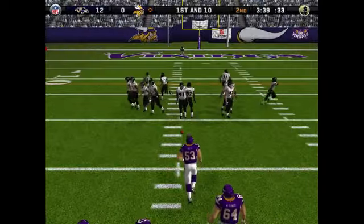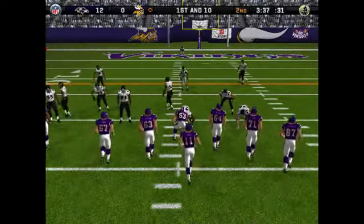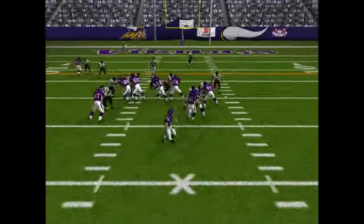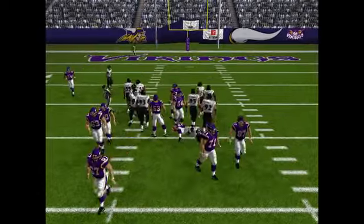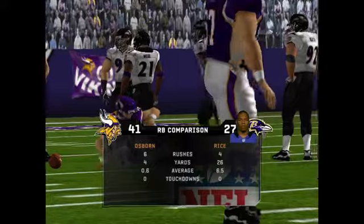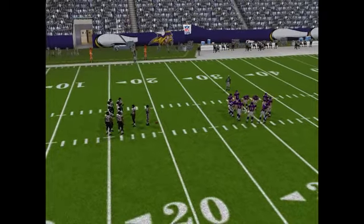First and 10. Ball on the 22-yard line. One more, fella. He gets the carry. Lewis is there on the stop at the 20. So after that run, we can see how the two main threats on the ground have fared so far.